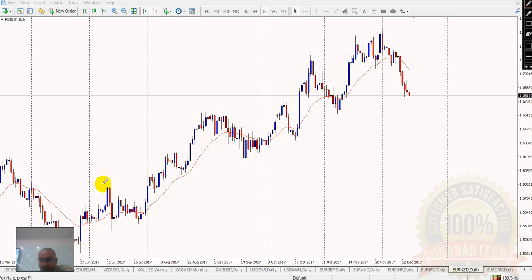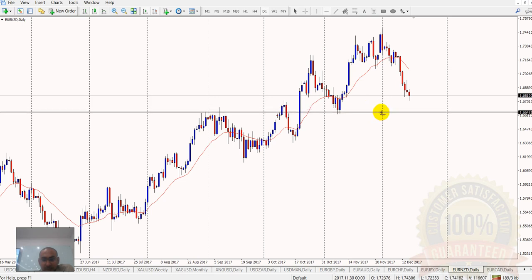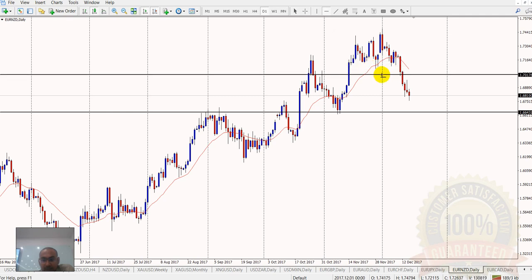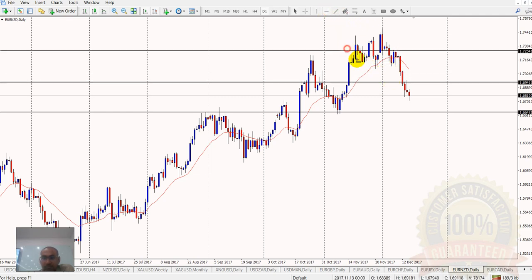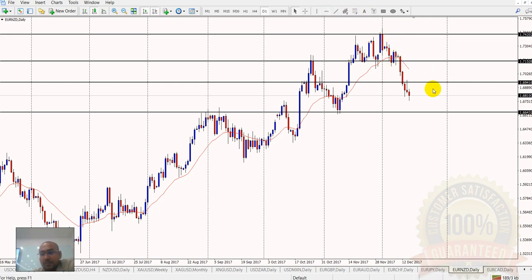Now, if you want to find a clear uptrend, not so easy. You see, high, low, high, low, high, low, high, high. Now it's price over here. So if you want me to mark the key level over here, okay. How many will buy over here? How many of you guys will buy?